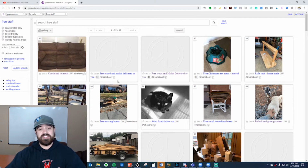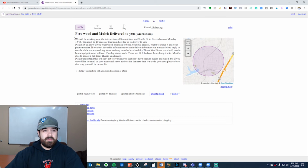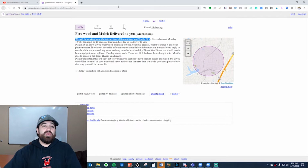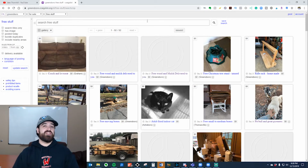Here's another one that I actually see in my area a lot, Greensboro. A lot of times there's this free wood and mulch delivery. So there's a specific area that these guys are working in. They need to get rid of it. So if you're within this area, they'll bring it to your house. Now, that's cool. I like that idea. But here's what I would actually do with that.